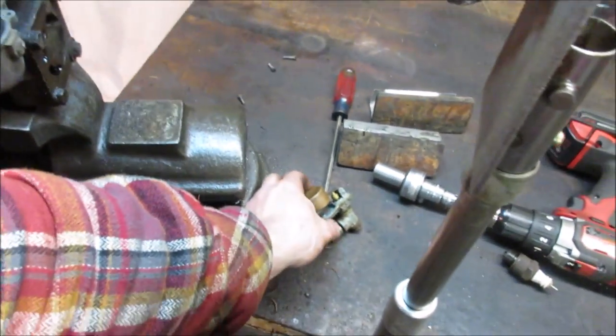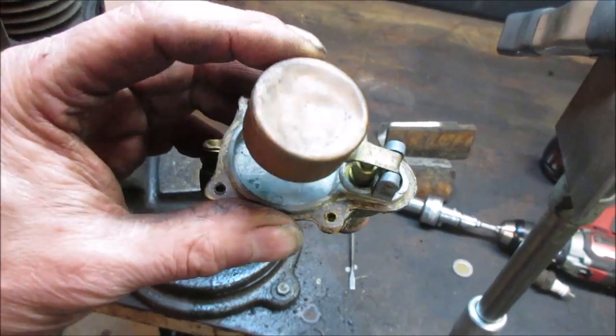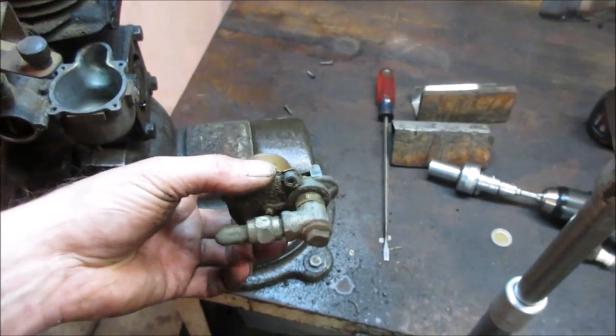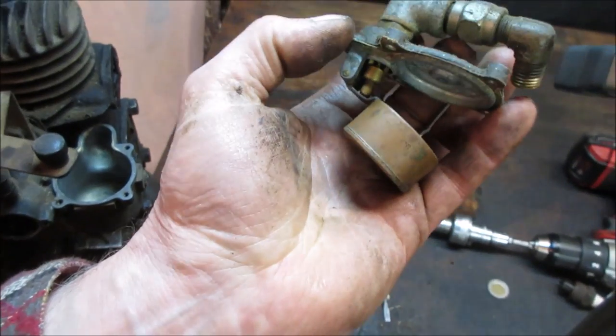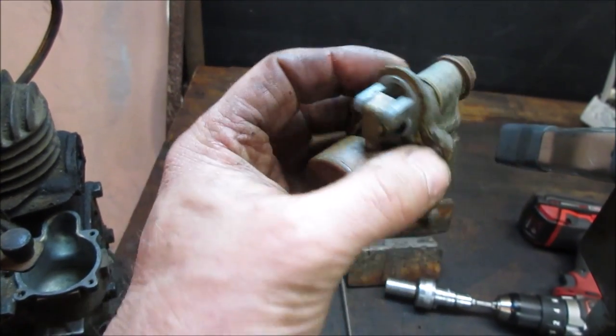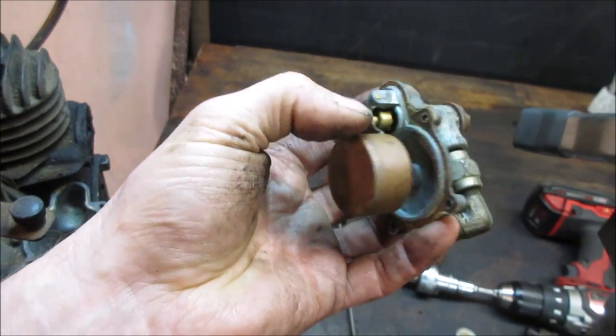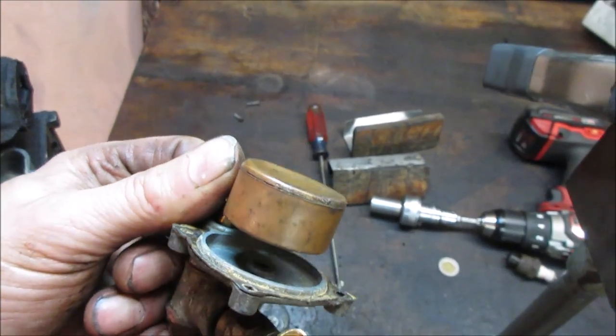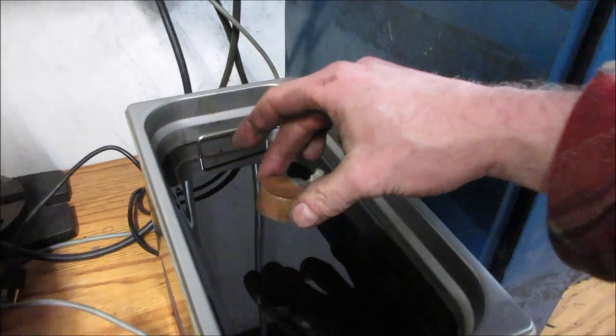Let's go pop that float off, and we'll soak it in something. Make sure that is not a sinker. And we'll see if that needle and seat seems like it's moving okay. Yeah, go pop that out, make sure that it floats. I'm just kind of questioning the dentiness that's in the top of it. Let's see what we get. Sinks right to the bottom.